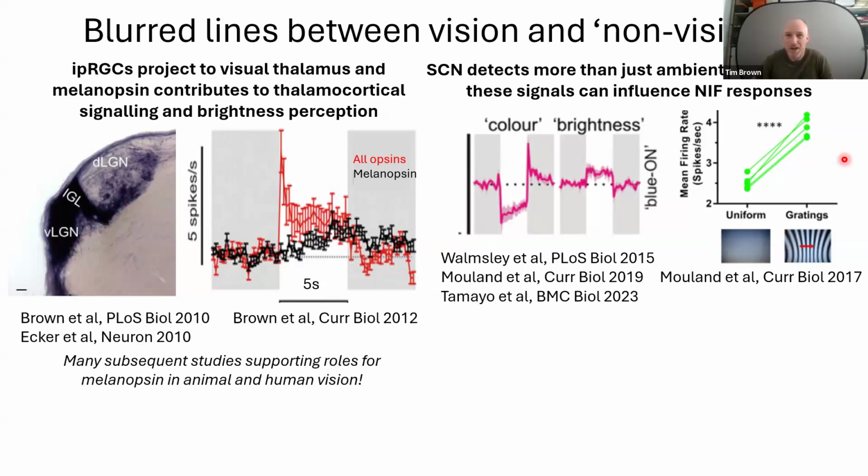What I'm going to talk about today, I think, even more greatly blurs the distinction between vision and non-vision. So I'm quite excited about this stuff.